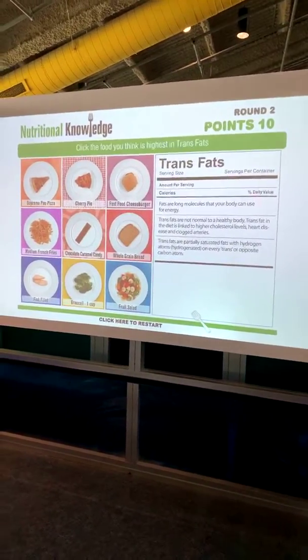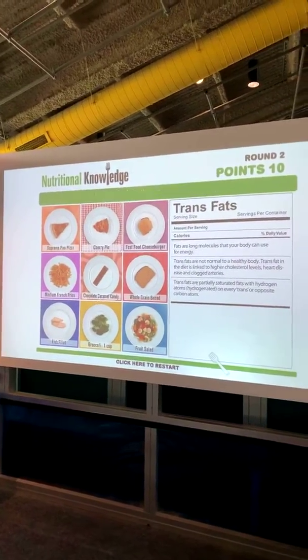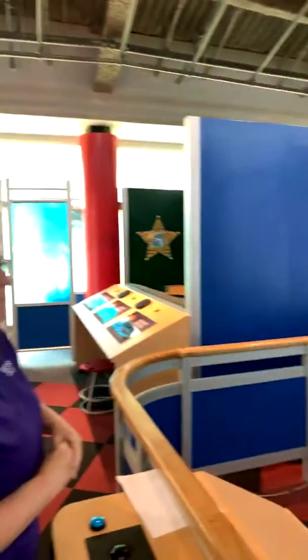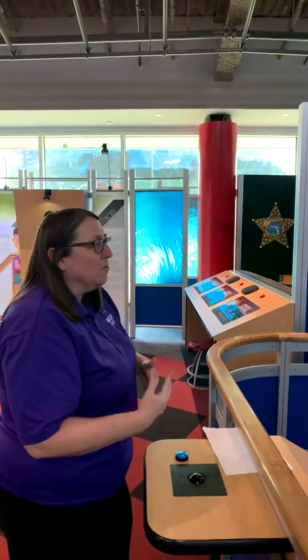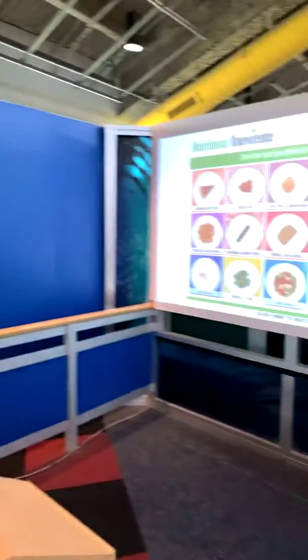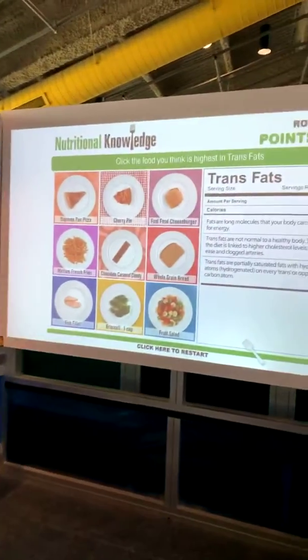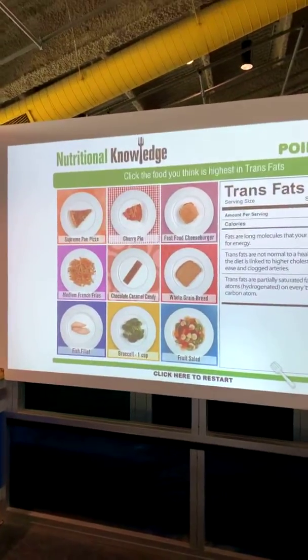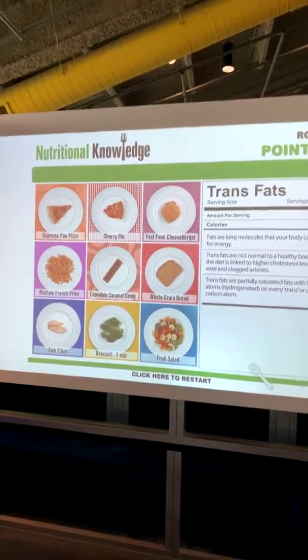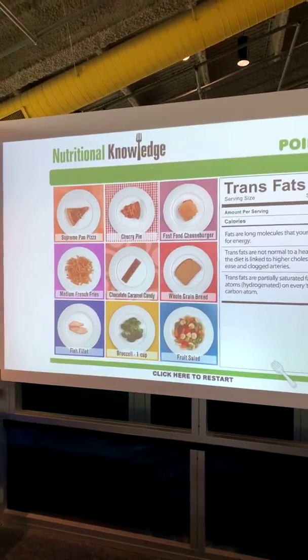Ooh, trans fats. Trans fats are the long molecules that your body uses for energy. So you want to have a healthy body and you want to make sure that you're using those trans fats. So let's take a look at these foods again and see which one we think has the most trans fats. If you're doing some chemistry, trans fats are made up with hydrogen atoms.